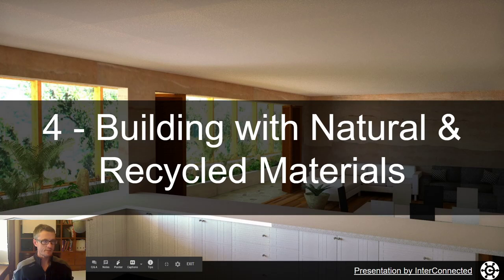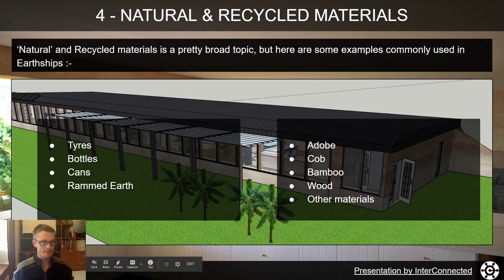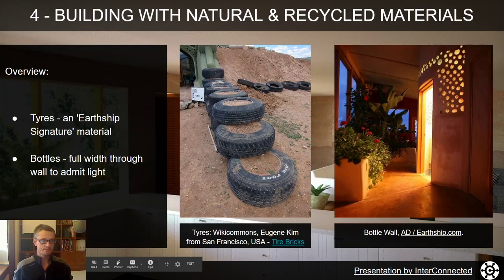Okay, so let's jump into Earthship Principle 4, building with natural and recycled materials. It's a pretty broad topic, but some examples commonly used in Earthships are tyres, bottles, cans, rammed earth, Adobe, cob, bamboo, wood. Other materials we'll have a look at are urbanite, and so on.